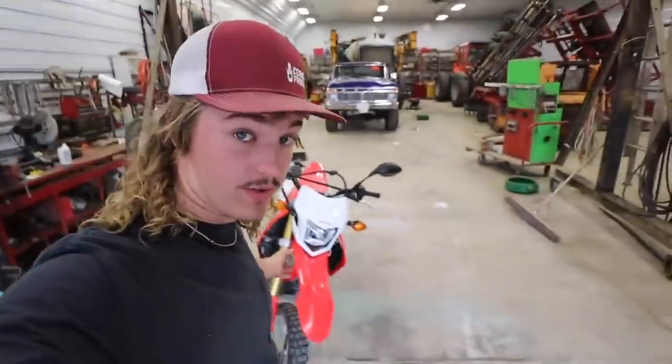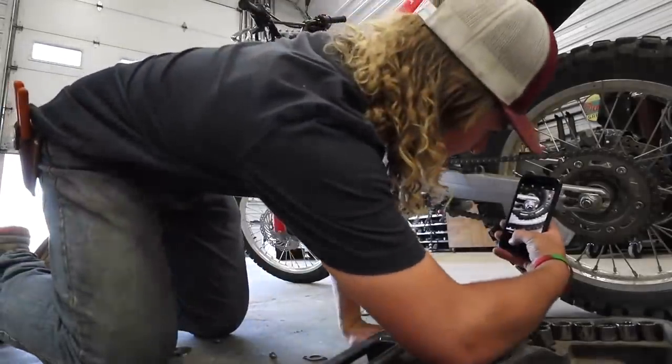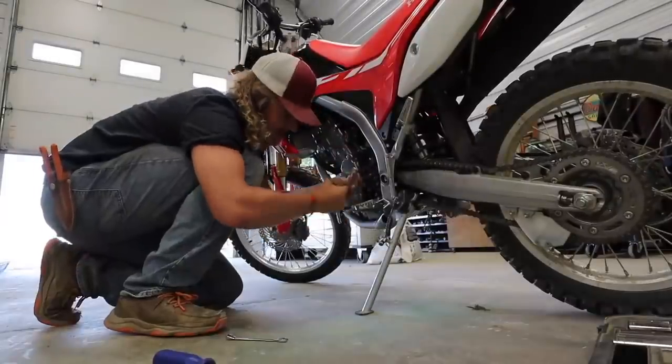We're gonna be working on Cole's dirt bike. So he wants me to put a different sprocket on it. Take a picture so we remember our marking. Torque to spec by my spec book in my head.